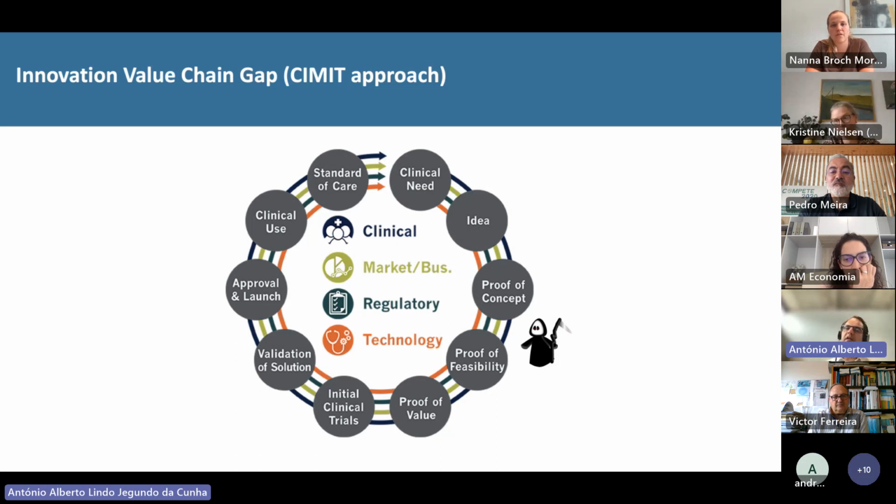But the interesting thing in this methodology is that it's not only the maturity of technology; the whole process runs in 4 layers. In each part of the project, we need to classify the clinical perspective, the market, regulatory, and technology. Since the beginning, we cannot only think from the technology perspective. It's mandatory to think in 4 different layers from the start.